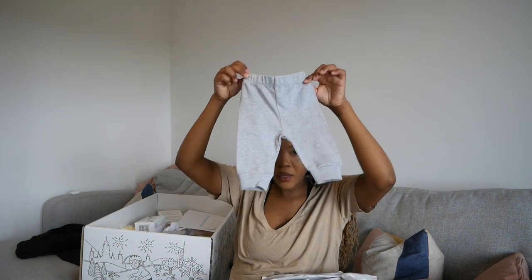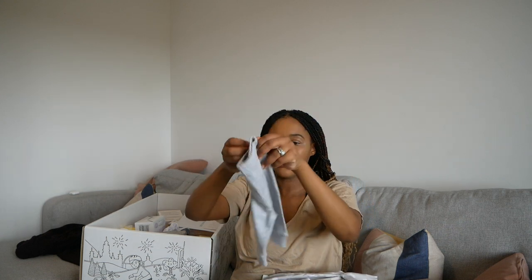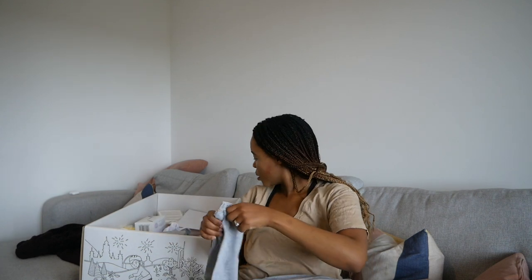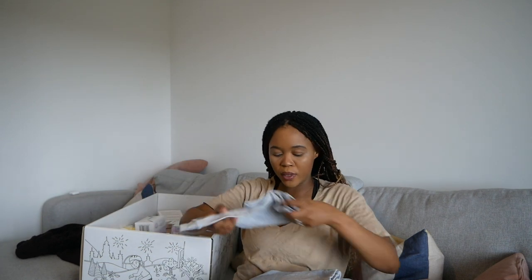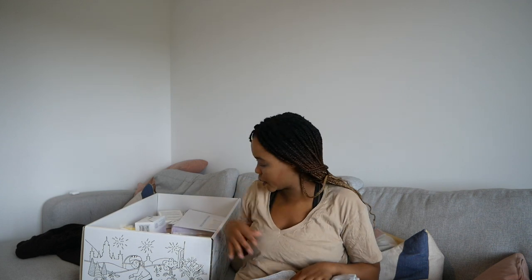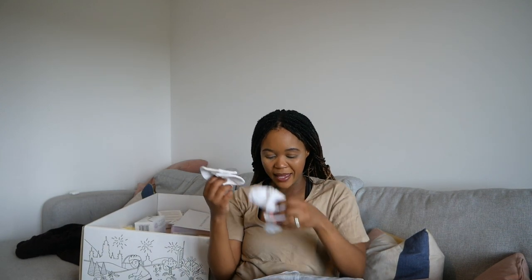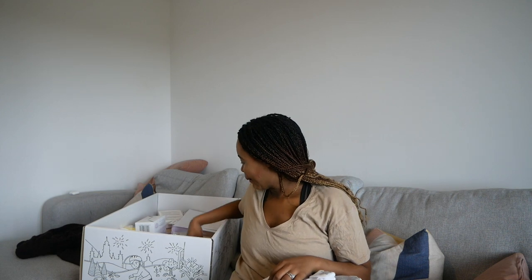Oh my god, look at this. Little trousers. This is so cute. That is so cute, honestly. Another pair of little trousers. From the other side, this chair, and oh, there you go, show us. They are so organized, honestly. And then tiny little socks, I see tiny little socks, and mittens. Oh my god, little mittens.